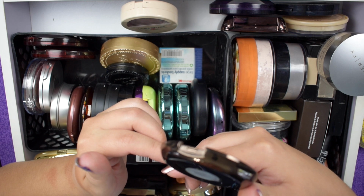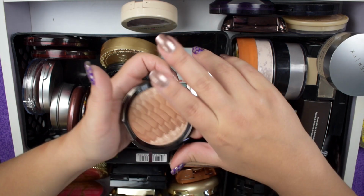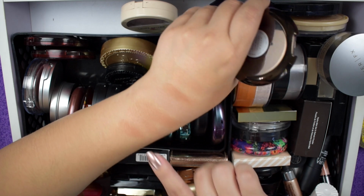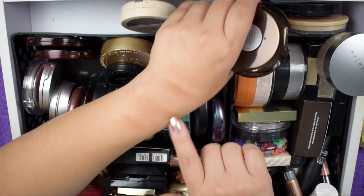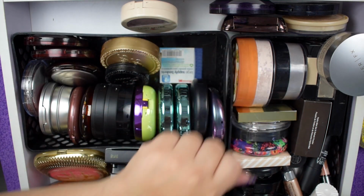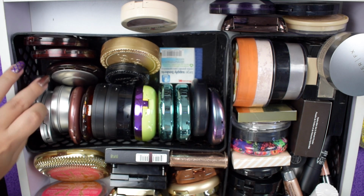This is Sunrise Waves. This is kind of one of those that's like multiple tones and you mix it all together. Let's see what it looks like. Yeah, so that's a bronzer that I can get down with. And it's very similar to the Laura Geller one where it's slightly luminous, but not too much. So I think I'm gonna keep this one, and I think I'm gonna give Bronze Bondi a go and see how I like it. But if not, I'm gonna go ahead and get rid of it.